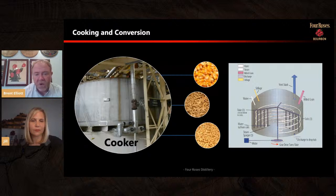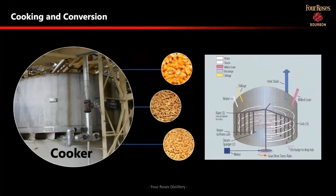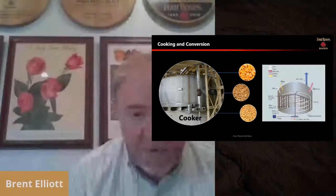We have our three grains, the corn, the rye, and the malted barley. And after being milled to the consistency of almost like cornmeal or even finer, almost a powder, from that step, we introduce it into the cooker. And cooking is very important for a few reasons. The main one is, in its form as it is, corn, rye, and malted barley are composed mainly of starch, which is great, except that yeast cannot consume starch.